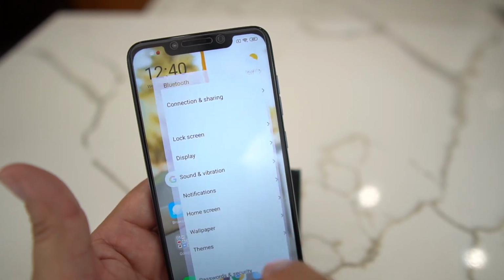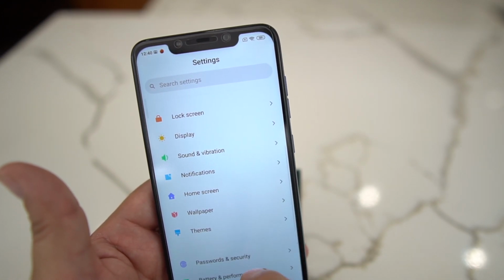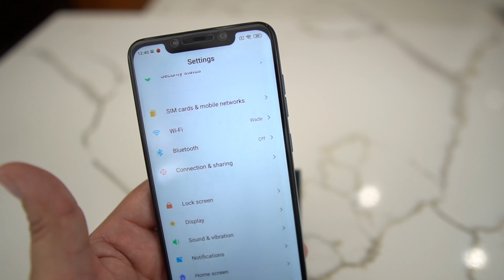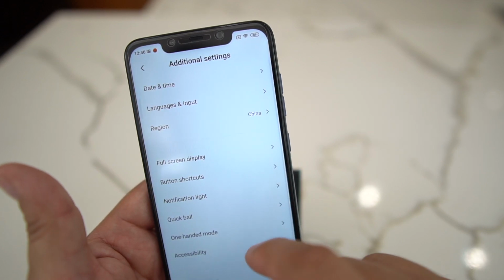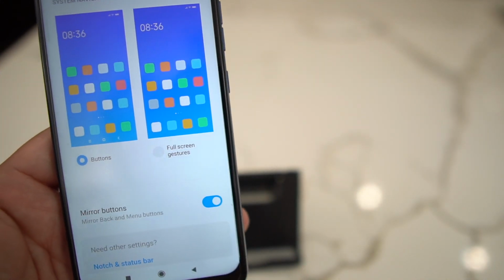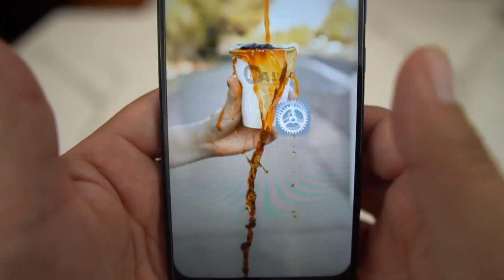Now, you're obviously going to have your settings and then go into, where's it at? You're going to go into your full screen gestures. Let's see here, I always get a little lost here with the MIUI home screen. That's not it, sorry about that. Let's go in here, full screen, additional settings. Oh, yeah, there you go, full screen, additional settings and full screen gestures. That way you can do your full screen gestures. As you see, I have the back, the home, and the recents. But if you go to full screen gestures, then you can set that up.